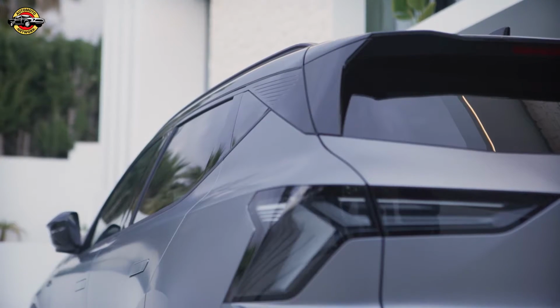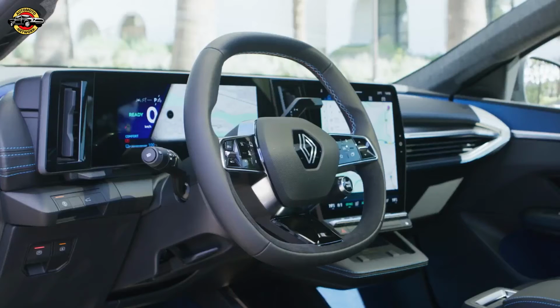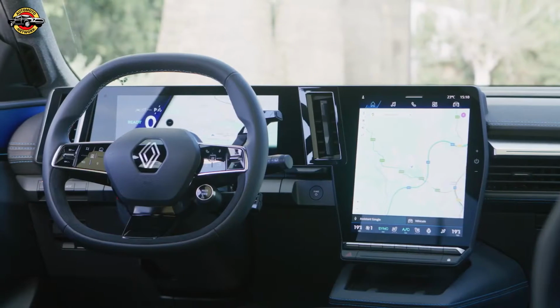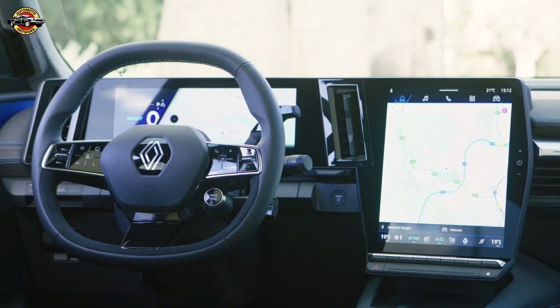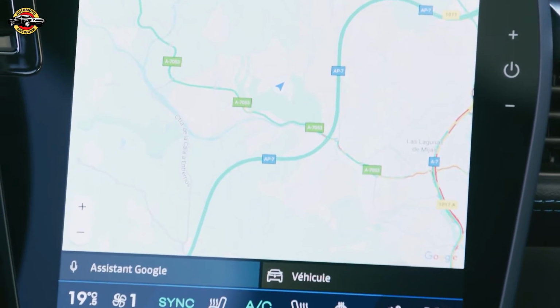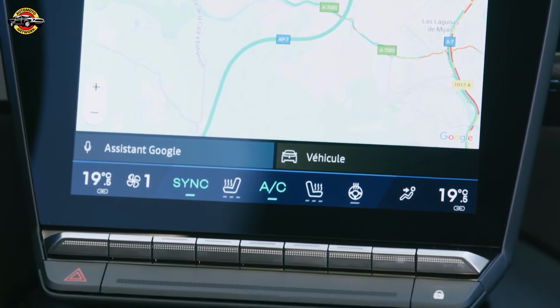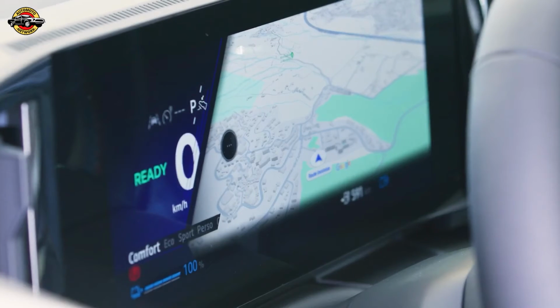Equipped with a 100% electric powertrain, it boasts a WLTP range of up to 625 km and quick charging of up to 150 kilowatts, meeting the needs of modern families. Step inside, and you'll find a cabin designed for comfort and well-being. It offers benchmark interior space, thanks to its dedicated electric platform and innovative features like the solar bay opacifying sunroof.